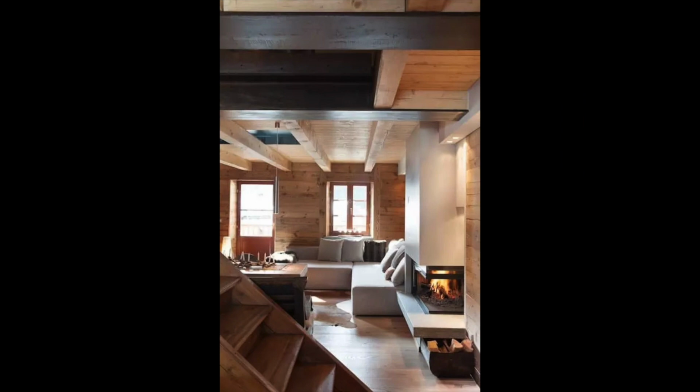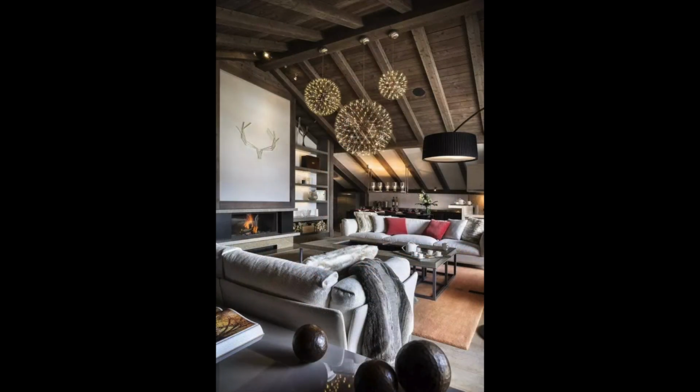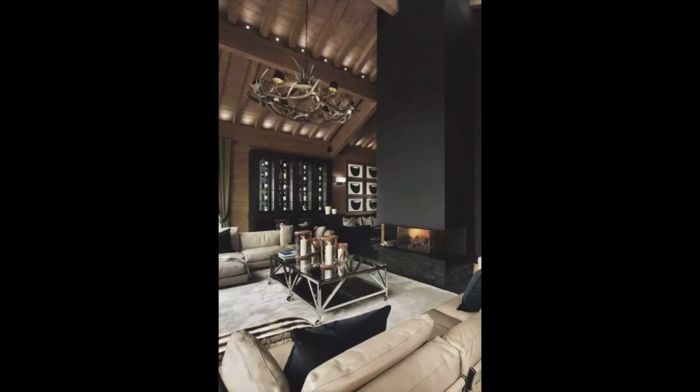Now, you don't actually have to live in this region or love the ski lifestyle to have this type of decor. You just have to love forest motifs and natural materials and a cozy up by the fire sensibility. So if you want to see how you can bring the chalet chic aesthetic home to your home, even if you are miles from the nearest chairlift, keep watching.